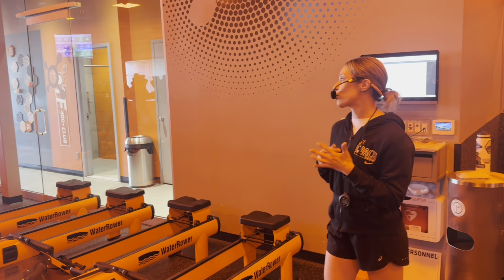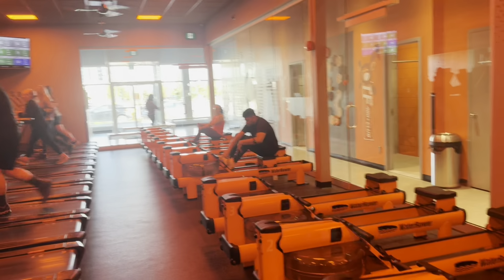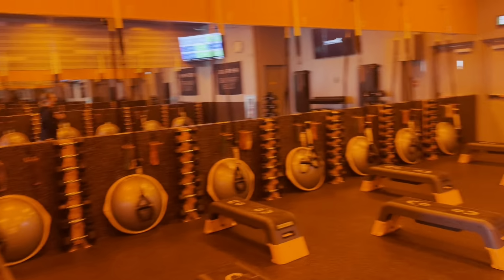Rowers, you're going to wrap your handles for me, please. On va faire nos poignets les rameurs. Suivez-moi. Tapis roulant, je vous donne encore 2 minutes pour vous réchauffer.